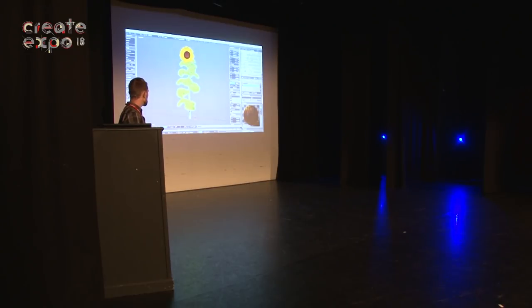So that's the model that we got. That's just one we downloaded. I didn't have to model that in the end. Basically, I just set up a series of key shapes, which may also be known as blend shapes or morph targets in other software, just to handle the rough wilting, the leaves shriveling and stuff like that. I also animated a bit of a wobble on it as well.